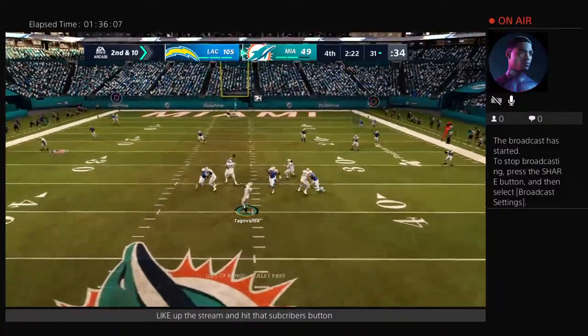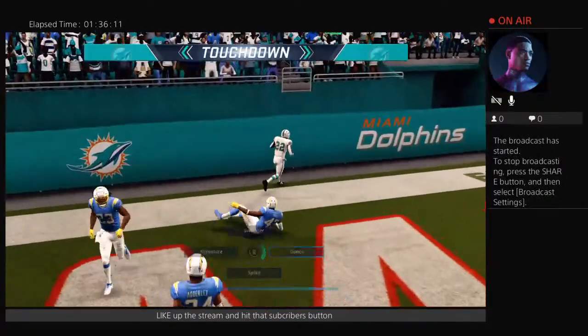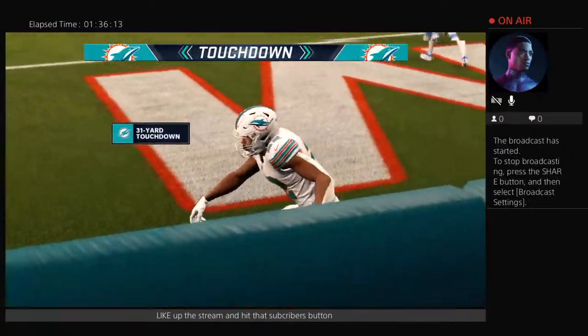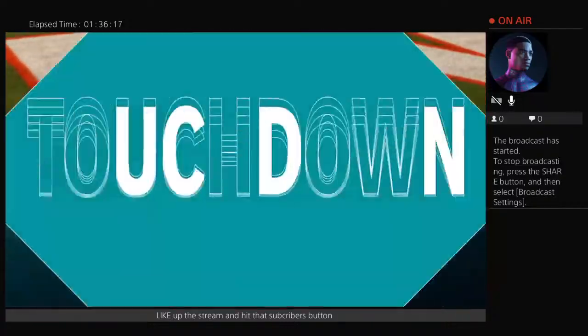Tua setting up shop to throw again. He lets this one fly toward the back of the end zone. And this is caught. Well, they get one back. Picking up the late touchdown here, but still down big.